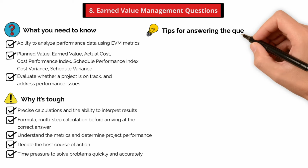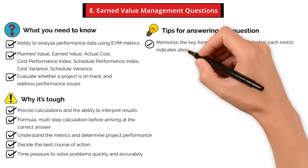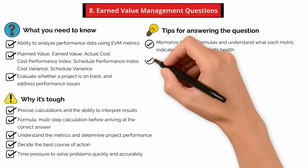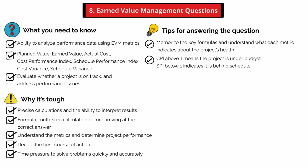Here are a few tips for answering the question. To succeed with EVM questions, it's essential to memorize the key formulas and understand what each metric indicates about the project's health. For instance, knowing that a CPI above 1 means the project is under budget, while an SPI below 1 indicates it is behind schedule, allows you to interpret results effectively.